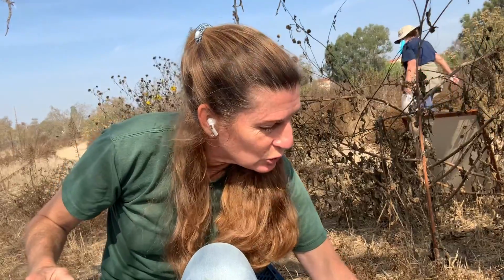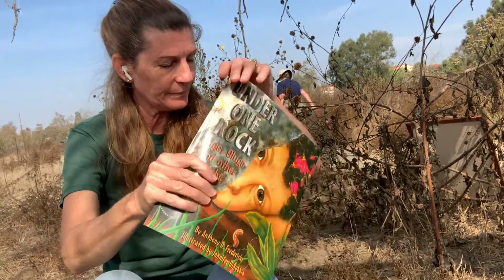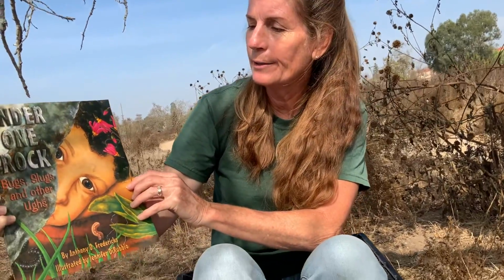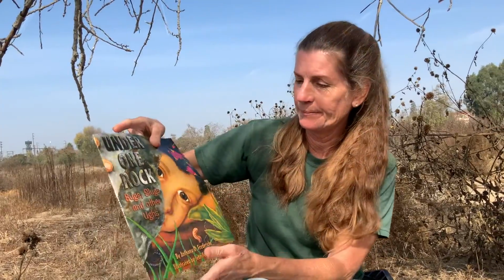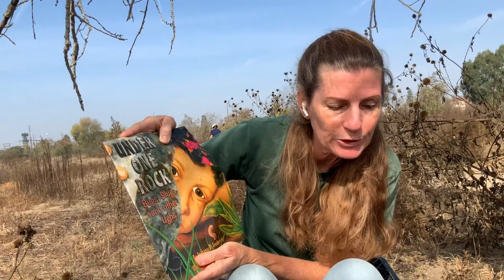Okay, so today's story is called Under One Rock, Bugs, Slugs, and Other Uggs. Because when you're looking for decomposers, they like it where it's dark and where it's moist. So a lot of times if you lift up a rock or a brick or a flower pot, you can find them.